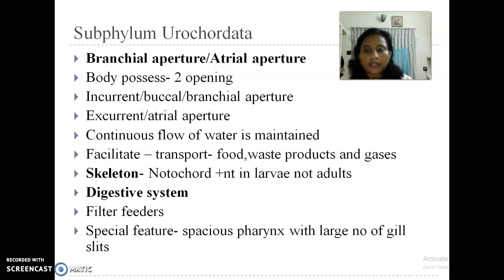Here they are also filter feeders. They will filter the minute food particles from the water entering into the body, and they will feed on these minute particles. For this filter feeding, the spacious pharynx and a large number of gill slits are helping, like in the case of Amphioxus. I am telling you more and more comparisons with Amphioxus because you have dealt with the type Amphioxus.